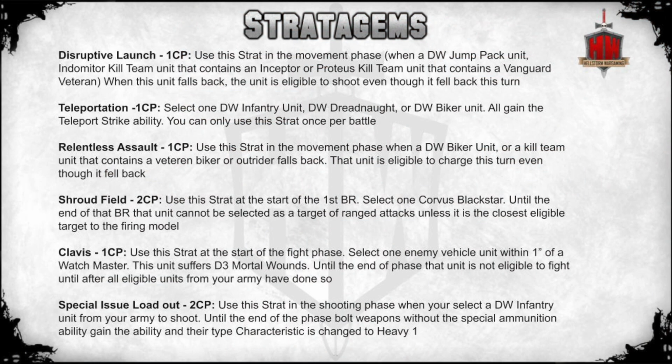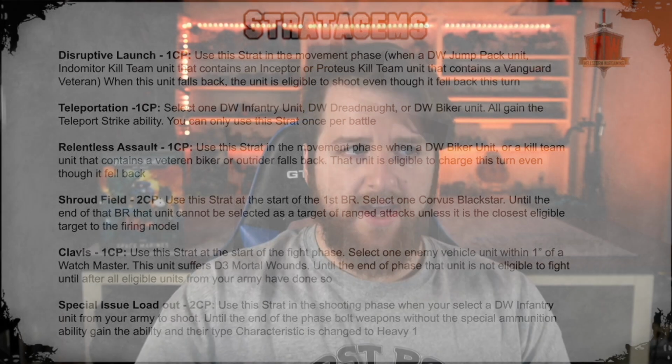We have Disruptive Launch, which is 1 CP. Use this stratagem in your movement phase when a Deathwatch jump pack unit, Indomitor Kill Team that contains an Inceptor, or a Proteus Kill Team that contains a Vanguard Veteran with jump pack from your army falls back. This unit is eligible to shoot even though it fell back this turn. I should say, I'll jump in now, the way you build kill teams that were found in the Index is exactly the same as it is in this Codex.